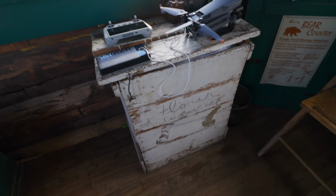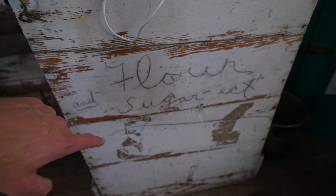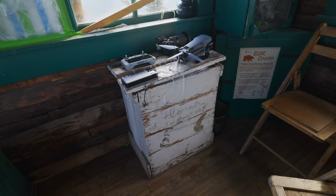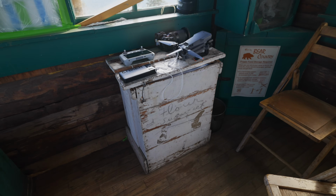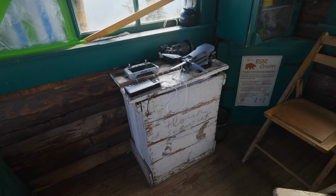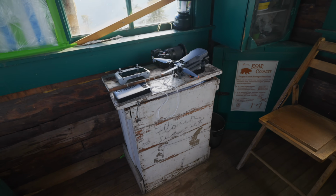This thing right here, on it says flour, sugar, etc. So I'm guessing back when this was an active fire tower, they obviously kept flour and sugar and stuff in there. There is a sleeping bag and just some extra blankets that are currently housed in there. Assuming if you need them, they're in there just in case.